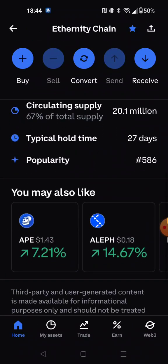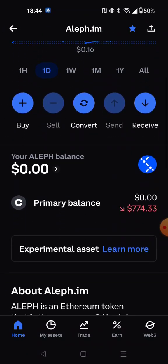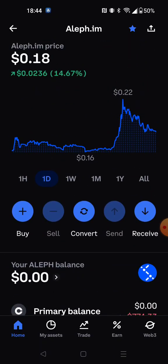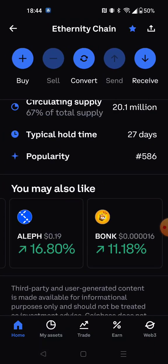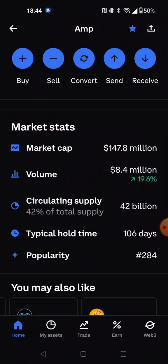Eternal Chain, no, it's not an Ethereum token. Okay, this is a new experimental Ethereum token. Experimental, not so safe, but some people like it because of the volatility. And you click on the yearly, and it's up 155% on the yearly. So then in my mind, I'm like, okay, if this is up 168, I try to look for other Ethereum coins that would be around that price.